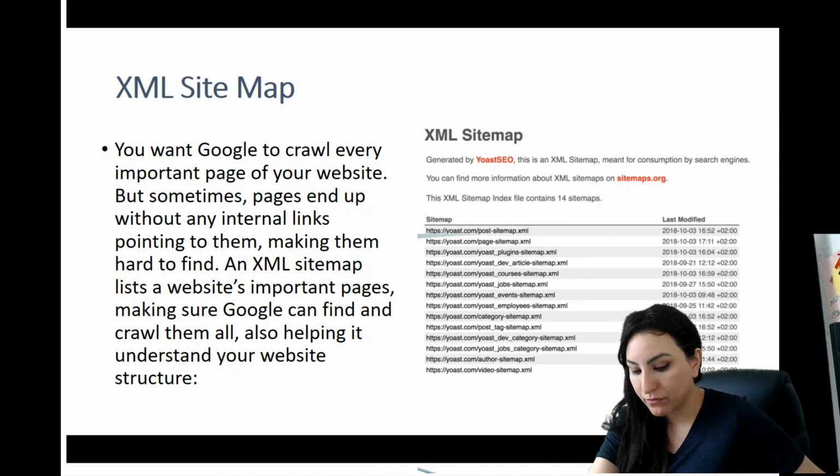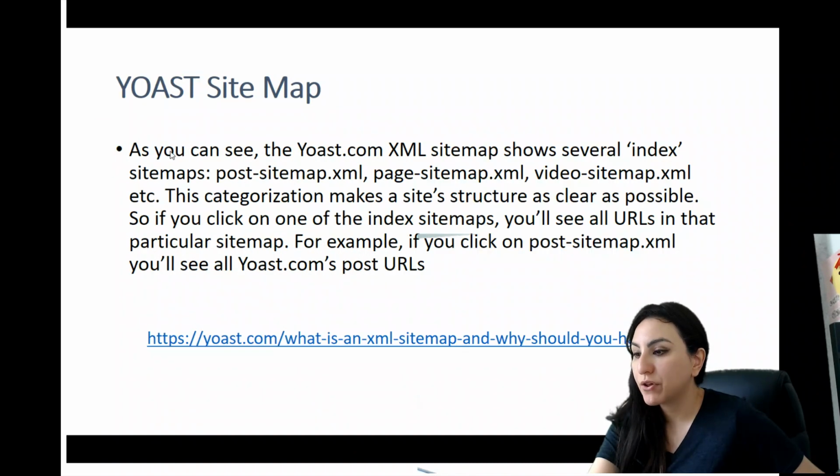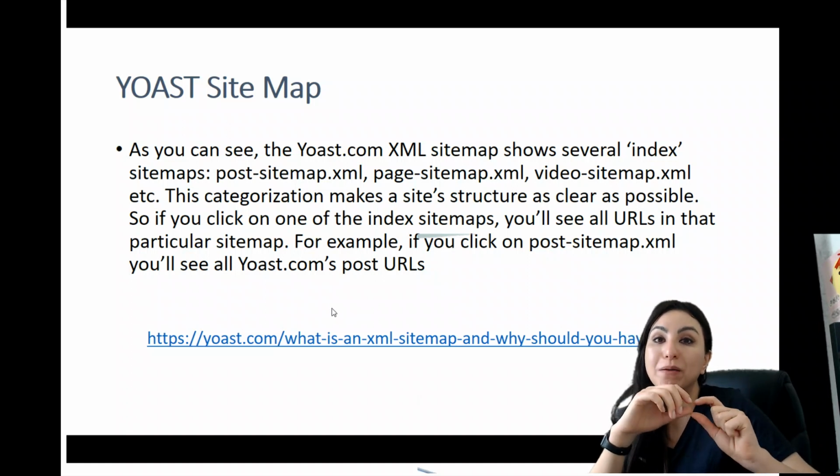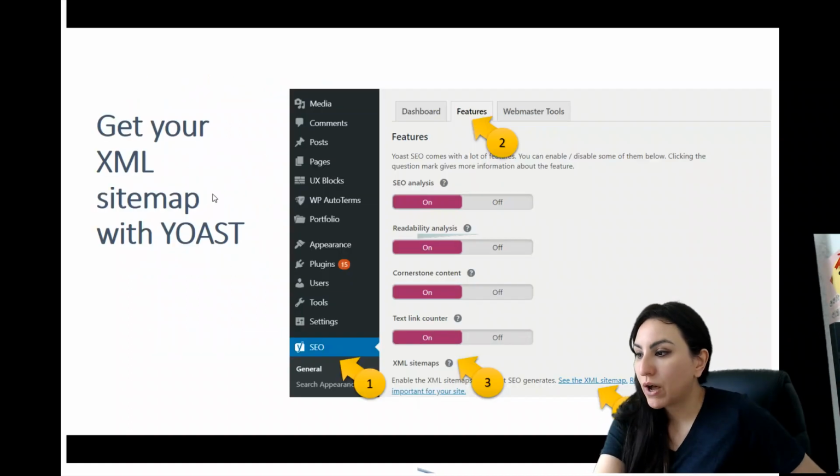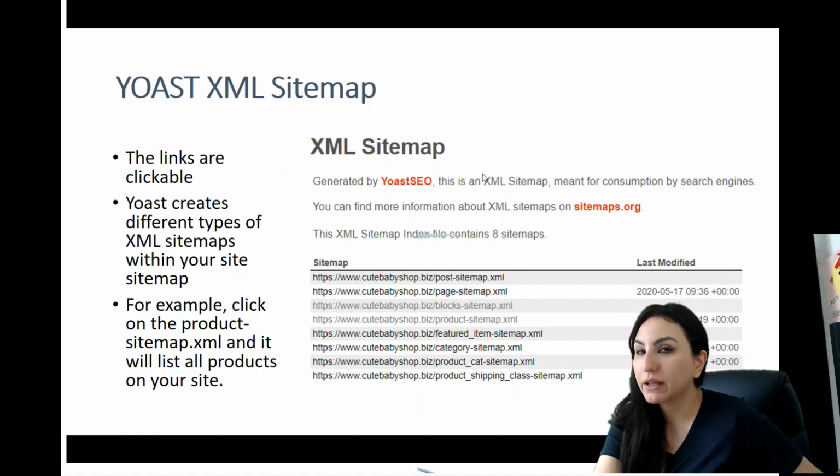And over here we have the Yoast Sitemap. How to get it? Yoast will produce the sitemap in a link. So you just take the link and paste it on Google Console. I'll show you here in this slide set how to get the XML sitemap. So you go to your SEO with Yoast plugin, you go to features, and all the way under features over here, as you can see here, you go to XML sitemaps. There's a question mark, click on it. With that question mark, you can select I want to create my sitemap, and then you create the sitemap.